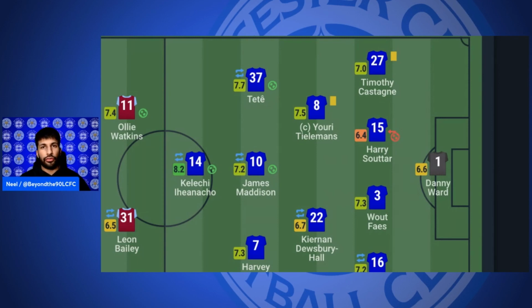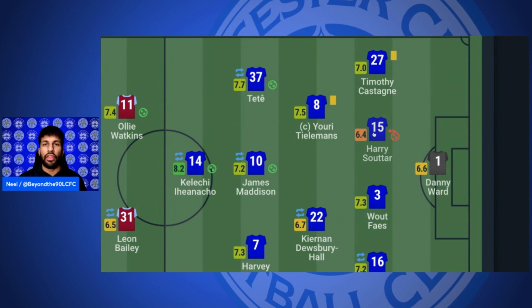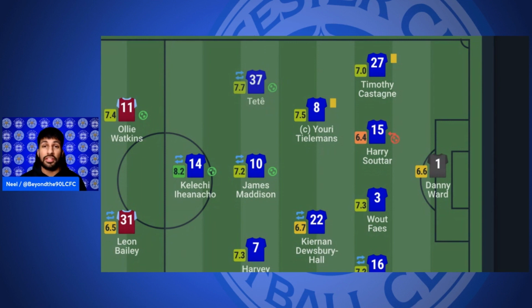So we all saw the lineup. Again, there were 3 new signings. All of them started. Christensen as the left back. Harry Souttar comes in for the ill Daniel Amartey. And Tete comes into that right wing position, which is fantastic.